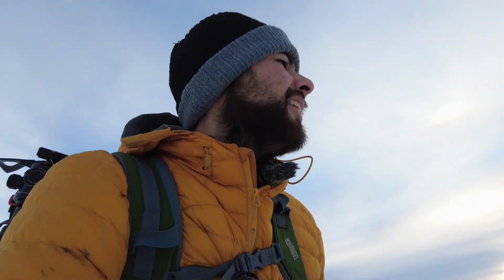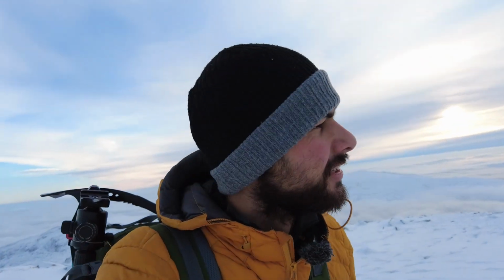Not too far from the summits. The wind's picked up. It's a real biting northerly wind. So it's taken it down to probably about -12 with the wind factor. But because it's quite a strenuous walk, I'm not feeling the cold quite yet. I'm sure I will once we're at the top.